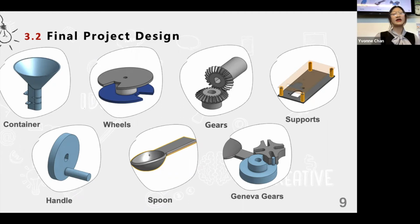Fifthly, the handle. They're essential because the user is going to rotate them to rotate the wheels. Along with the gears, it will change the motion from horizontal to vertical. In the future, I'm going to change it to a bigger handle so it's going to help Parkinson's patients exercise. Sixthly, the spoon. It's very essential because it's used to serve food.